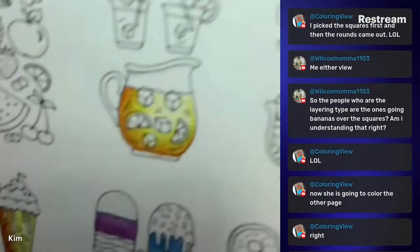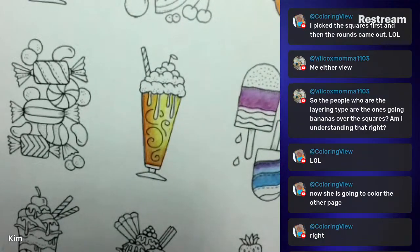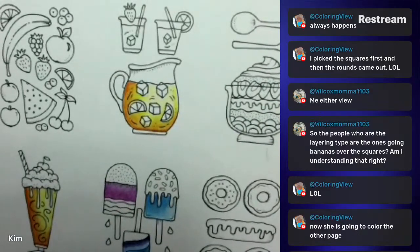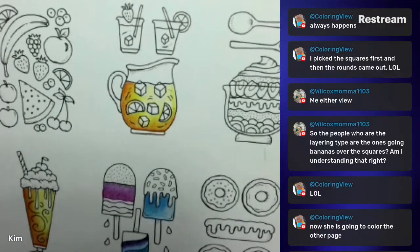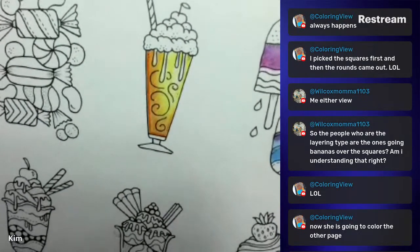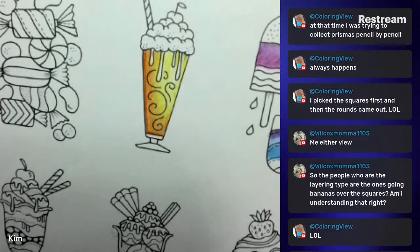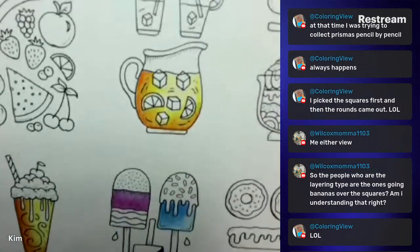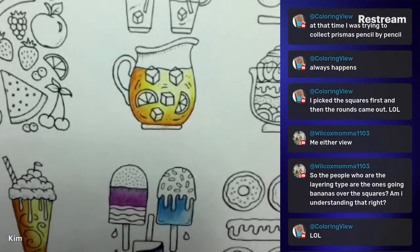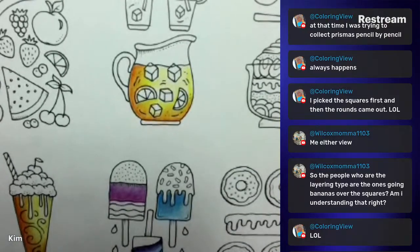Okay. So there's the rounds. There's the squares. Rounds: you can see the orange blending into the yellow. Squares: you can see them layered. You can't really see the orange coming out into the yellow. Do you see what I mean?